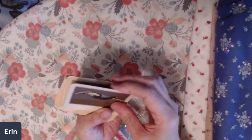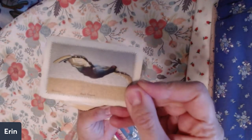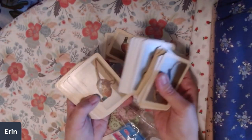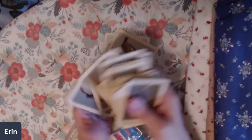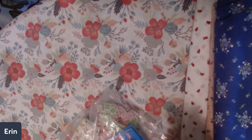And I picked up some cards. We'll be having these at the next sale. Here's a beautiful, that's a black grouse in flight. And then this is a pheasant. They're metallic. I think that's all there is. The black grouse and the pheasant are really pretty. So those will be available at the next sale.